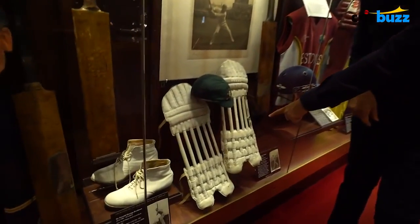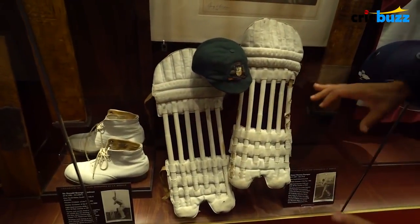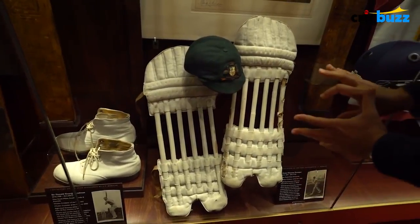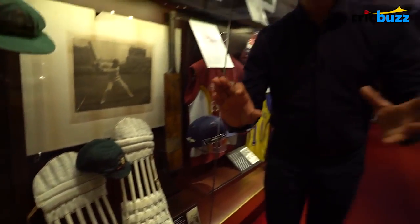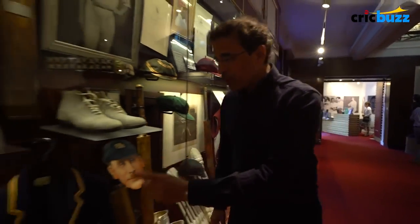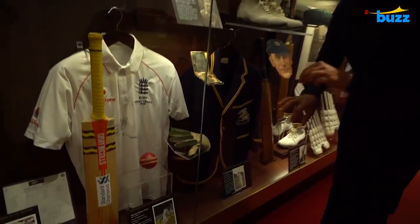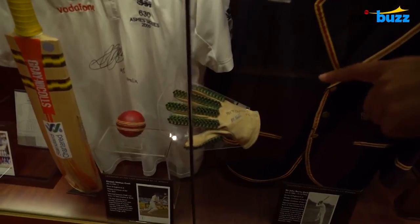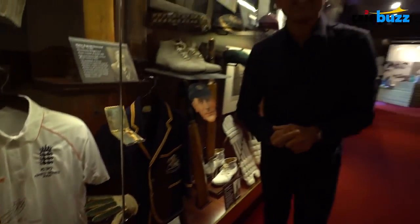Look at those pads. I know pads were always made like that and had coating around them, but those pads, to me, almost skeleton-like, just tell me where our game came from and where our game has gone, like Jack Hobbs's gloves. When we were kids, we always had these spiky green gloves, and to think that even some of the greatest wore gloves like those is absolutely fascinating to see.